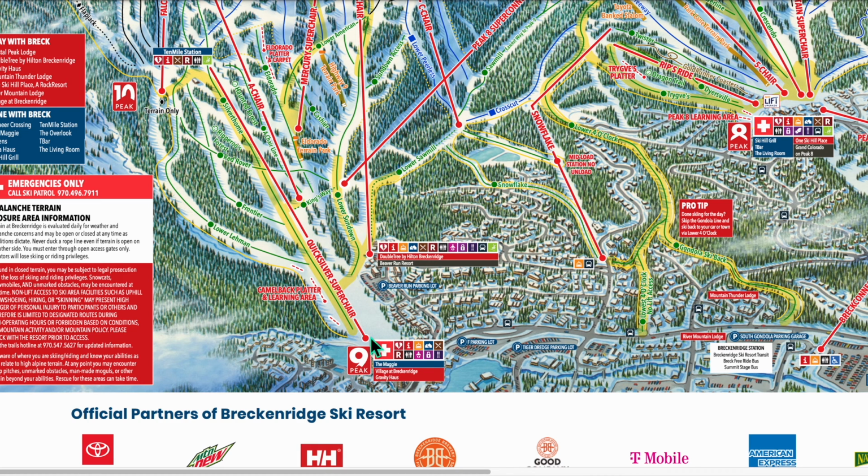I forgot to mention, if you stay in this area, you're literally less than a block away from Main Street. So Peak 9 in general, I think, has the most options compared to Peak 7 and Peak 8. You have many hotels to choose from, and there are lots of condos around here.